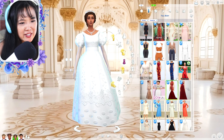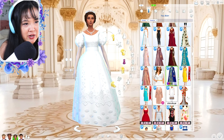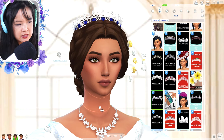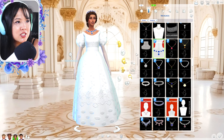Also, is this the only wedding dress I have? Are they all gonna end up wearing the same ones? They might, except for Oasis Springs. I feel like that one's gonna be very different. We're gonna give her a Willow Creek crown. They don't have any daughters, so there's no one besides the queen of Willow Creek wearing crowns or tiaras and stuff. Oh my gosh, this is gorgeous.